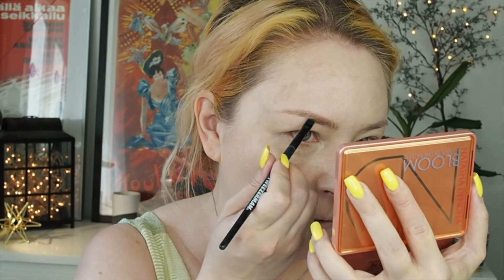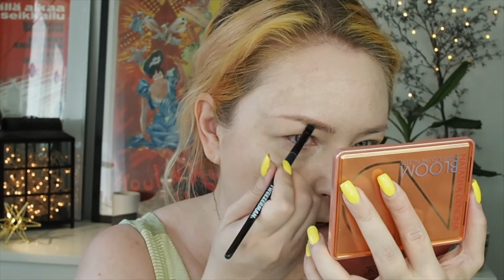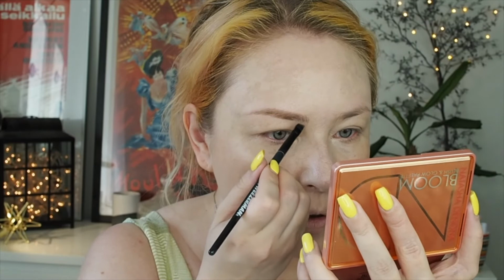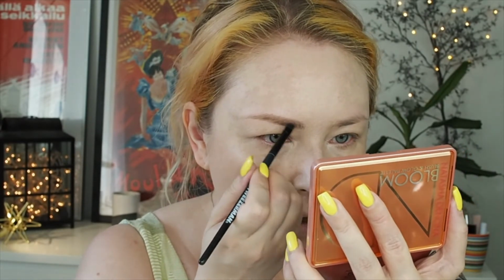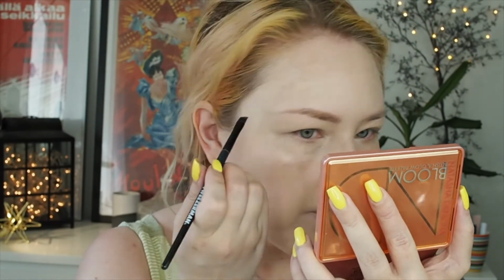It feels almost like a powdery pomade. And luckily it's not as pigmented as I feared. It would have been really difficult to use, but the formula is really nice. It's kind of a powdery cream. Applies really nicely. I doubt you can do this kind of fine strokes, maybe with the deeper shades and a different kind of brush, but very easy to apply.